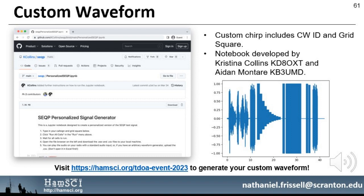Or if you have a Flex radio, you can actually send the waveform directly without going through the audio chain. And so that has certain advantages. And this notebook was put together by Christina Collins, KD2OXT, and Aidan Montare, KB3UMD.